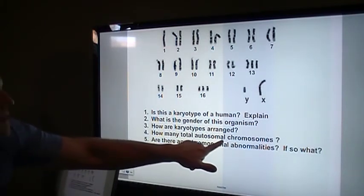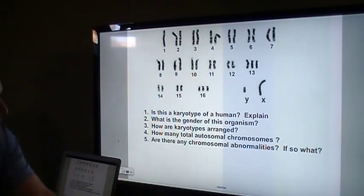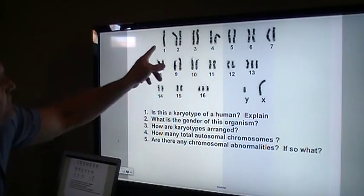And how many total autosomal chromosomes are there? Now, not pairs, it says total. So we have to count here. So I start with 1. So I see there's something wrong here already.